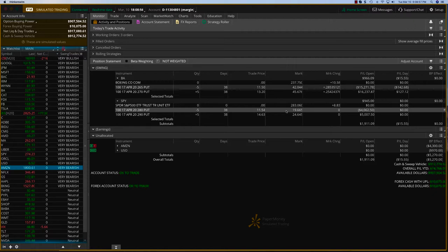So the swing service is going really well in these volatile times. We're picking and choosing our trades and strategies properly that takes advantage of the high volatility as well as the high implied volatility on the option prices itself.